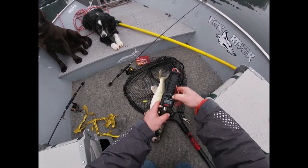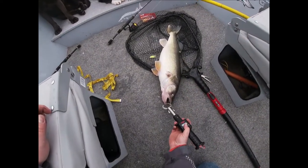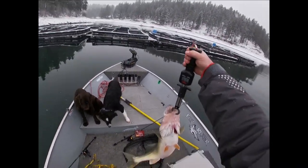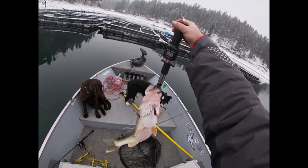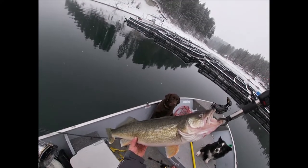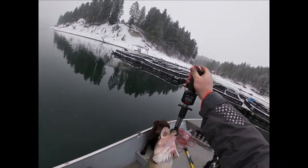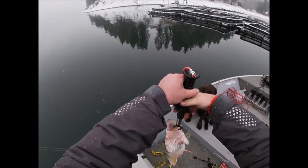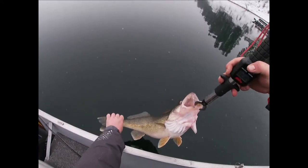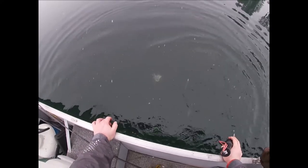So I'm gonna zero out our scale. I really hope you guys can see this. There you go, 10.8. That is a beautiful, beautiful female walleye. All right. I'm gonna let her get back in the water here. So there she goes.